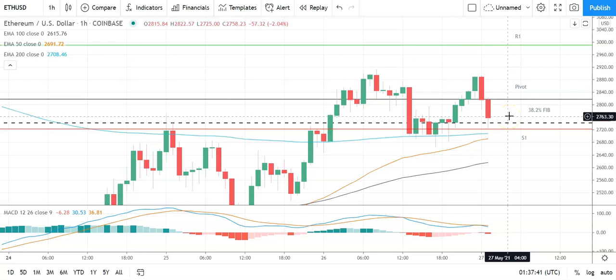Failure to move back through the pivot would bring the 38.2% fib at 2740 and the first major support level at 2720 back into play. Barring an extended sell-off on the day, Ethereum should avoid sub 2,600 levels. Second major support level sits at 2550.